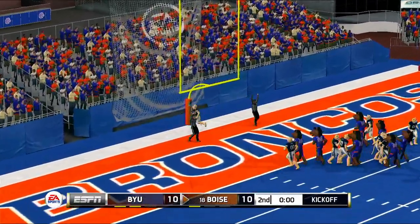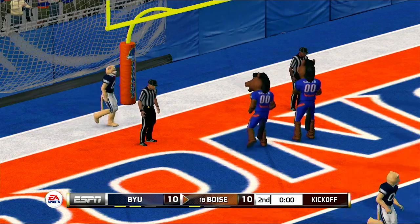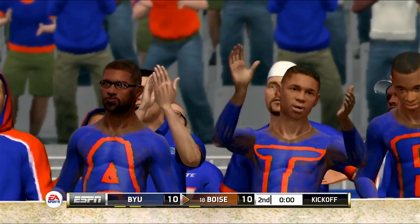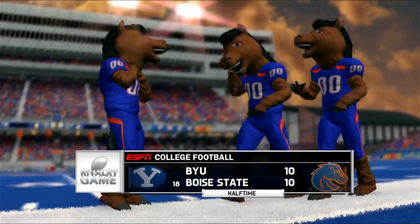Here's the PAT to tie this thing up. And he converts the extra point. A short two-play, 34-yard drive, and they come away with a touchdown. We've played a half of football. This one's all even at 10.